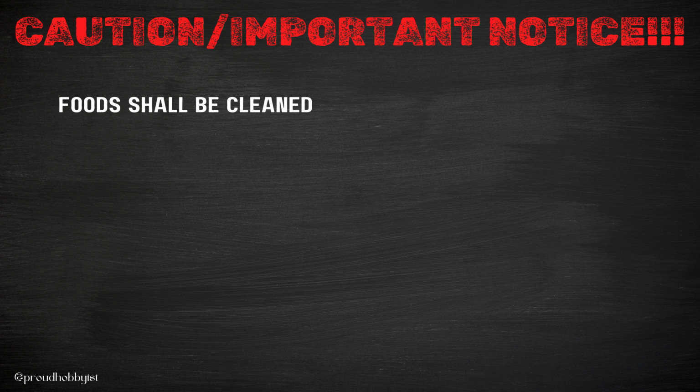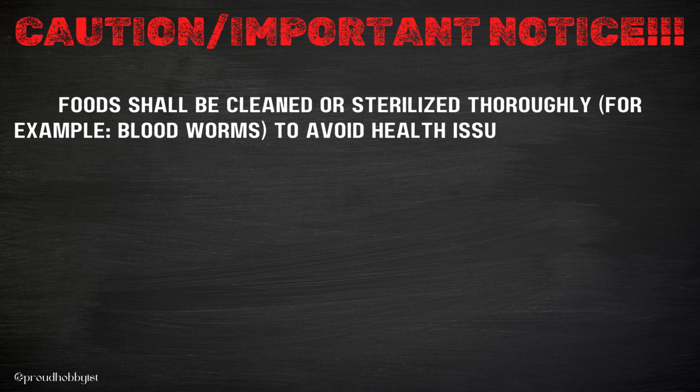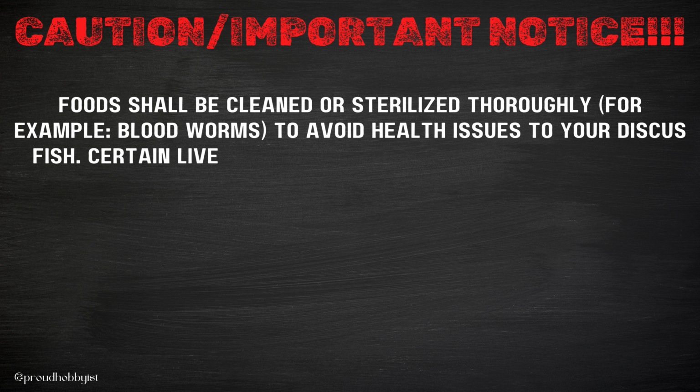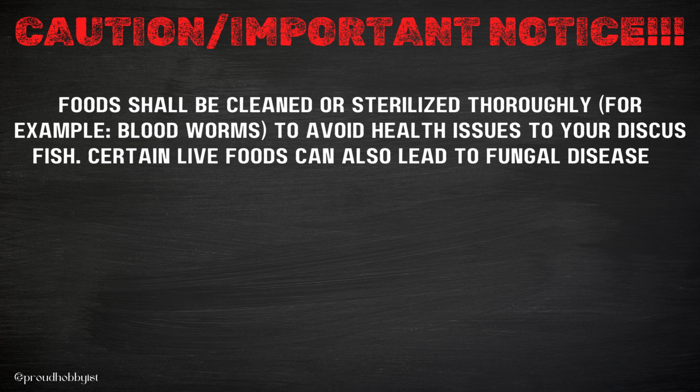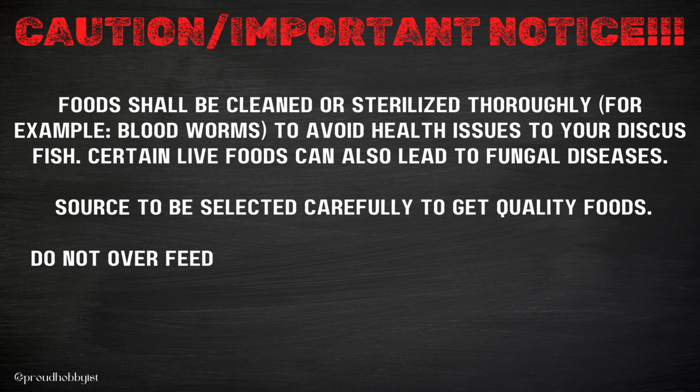Foods shall be cleaned or sterilized thoroughly, for example, blood worms, to avoid health issues to your discus fish. Certain live foods can also lead to fungal diseases. Source to be selected carefully to get quality foods.